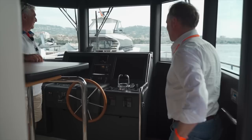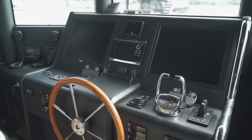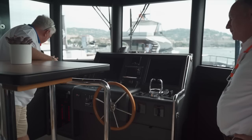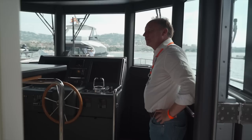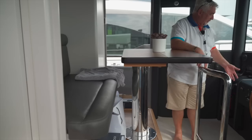Let's have a look at the helm station, if that's okay. You said it was militaristic. This is very, very military style, isn't it? Yeah, but mainly from outside, because from inside you don't see it. Again, it's no nonsense. It's simple, but everything you need, you have here. 2 VHFs, electrical panel, 24 to 20, all the electronics controlled here. 2 Furuno computers with repeaters up. Thrusters, searchlights, all standard things right here.